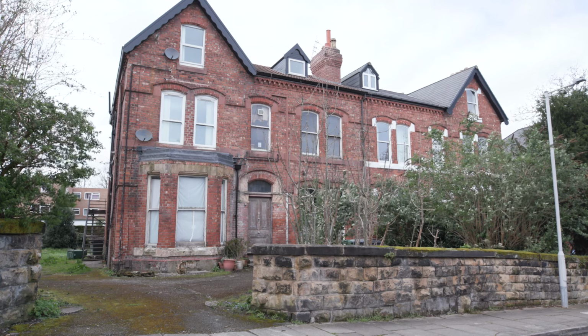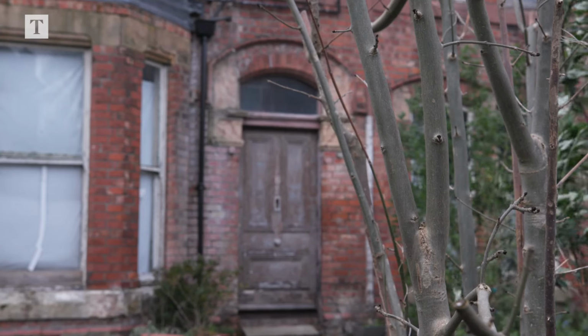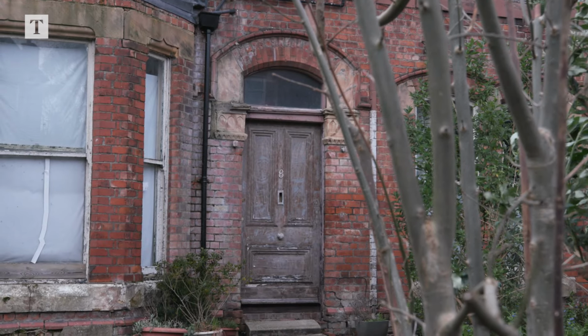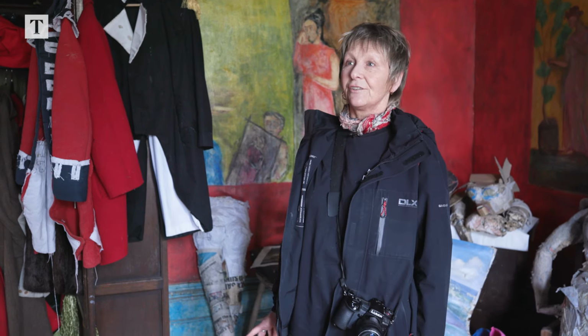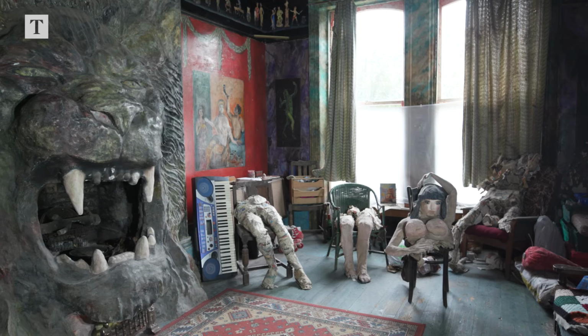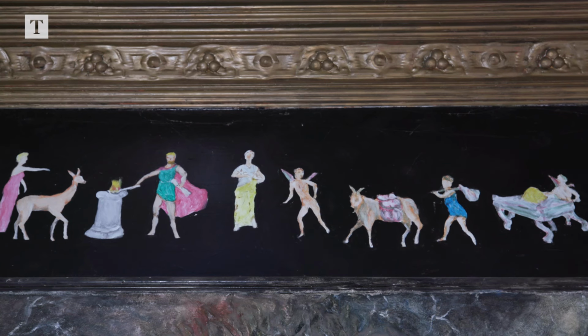The listing story is incredible because, you know, it's not a typical kind of place to be listed. Usually you expect it to be a kind of historic building. And now to think it's the first Grade 2 listed example of outsider art in Britain, in the UK. That means now we'll be able to apply for funding, and it just gives us a bit more credibility, really, because if Historic England think it's worth saving, well, it must be, mustn't it?